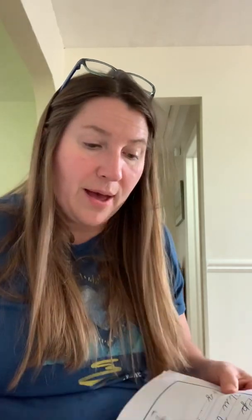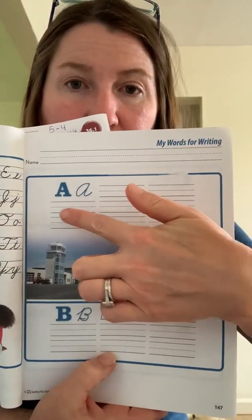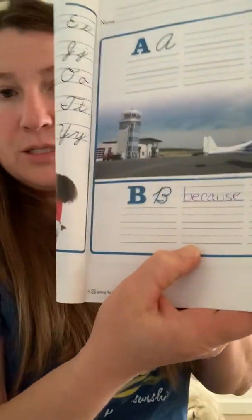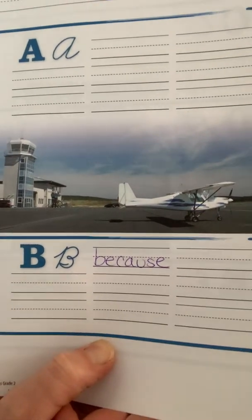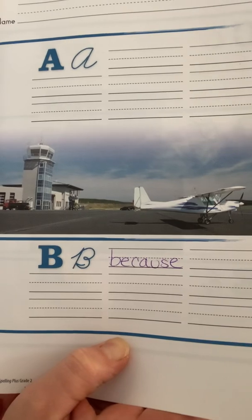It's more of a discussion about their dictionary, which is at the back of your spelling book. There are two dictionaries at the back of your book. One looks like this. It's on page 147, that's where it starts, and you're gonna see A and blanks, B and blanks. So there you see I wrote in the word because under B, because it starts with a B, and in alphabetical order it belongs in the B section.